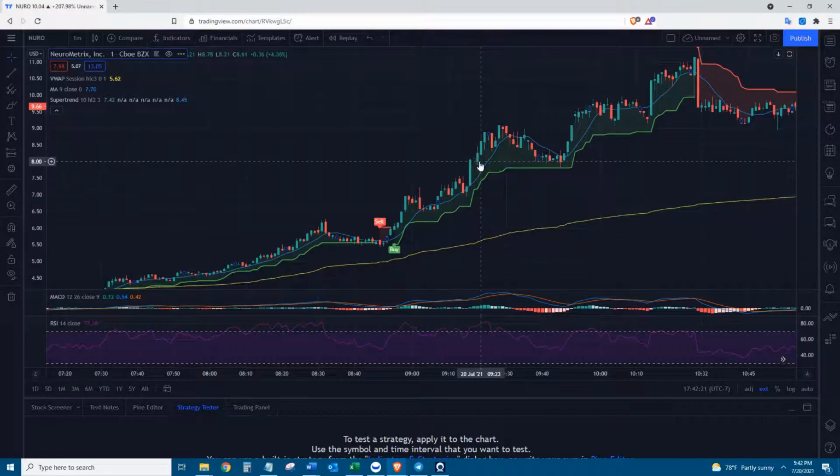Then these green candles showed up. I'm saying, okay, that's even better. So at this point, it's above the volume weighted average price. EMA is looking good. It's still trending along above that. Super trend is looking great. It's still holding above super trend. There is no reason for me to exit this trade.